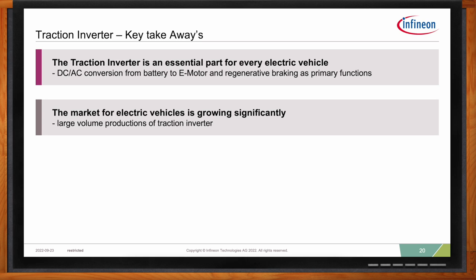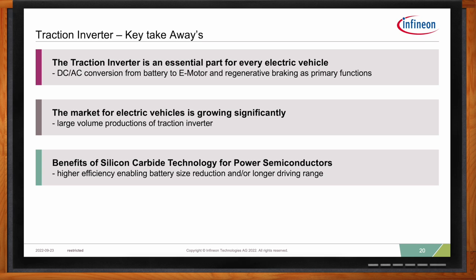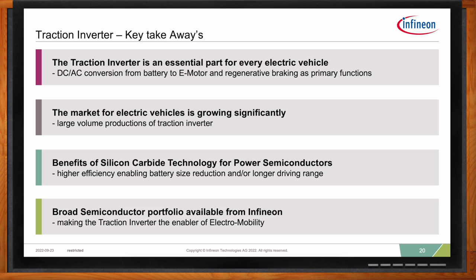So overall, the market for electric vehicles is growing significantly, and that leads to large volume production of traction inverters. There are new technologies like silicon carbide technology that improve the efficiency and the overall driving range. But we also see that that will coexist with technologies like IGBT. And finally, Infineon has a broad portfolio of products that makes the traction inverter the enabler of electric mobility.